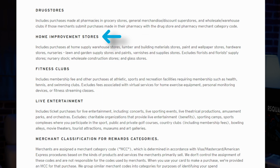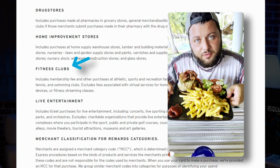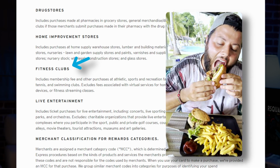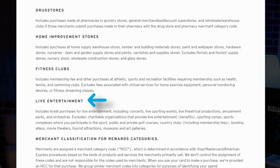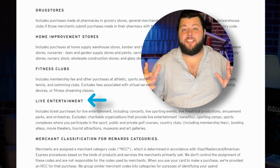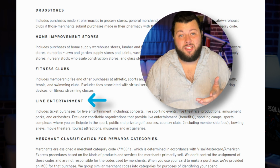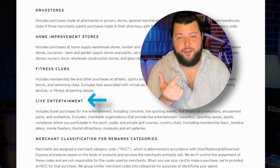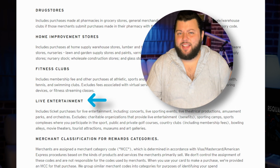Home improvement stores. Fitness clubs. Aw shucks, I wanted to use this category, but I switched to using a different category, so unfortunately I can't work out. And live entertainment. Concerts, sporting events, live theater, the symphony, and amusement parks. Sadly, it excludes movie theaters, museums, and art galleries. The key to this category is the word live. But oddly, it excludes events at golf courses.